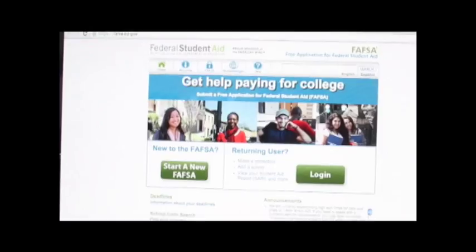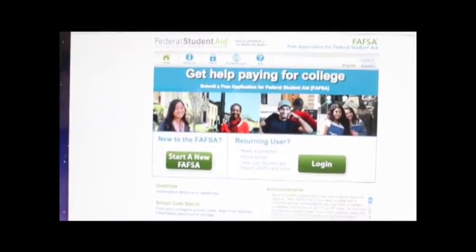FAFSA is the financial assistance. It's FAFSA.gov, and then you go ahead and just apply and use your tax forms, and you see if you qualify for any financial assistance, either grants or loans.